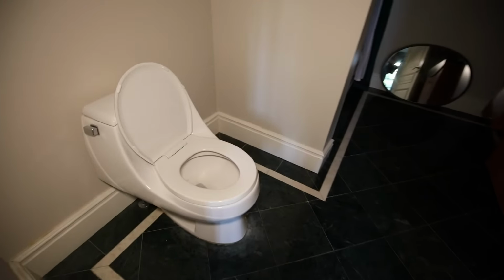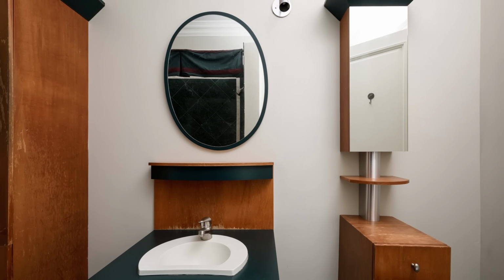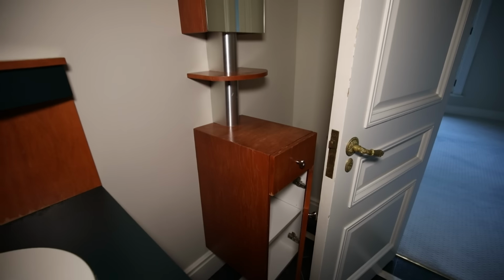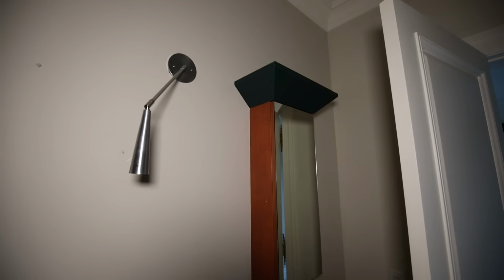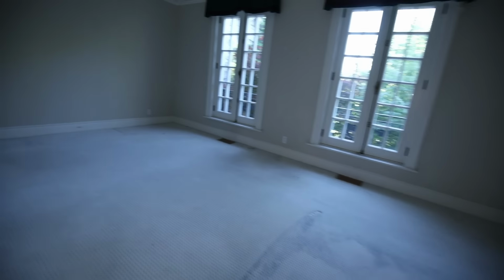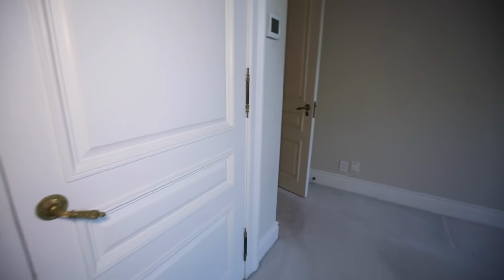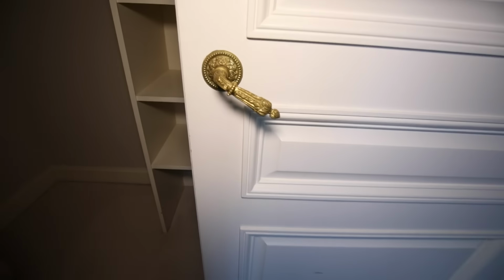Bathroom number 5. Oh, this one's pretty cool. Very retro. This is definitely 80s in here. Okay, I can believe this house was built in the 80s then. Up until this point, I was thinking, this doesn't look very 80s to me at all. So I guess it's the new fixtures that must be gold plated, because those old ones aren't at all. But look at these handles.